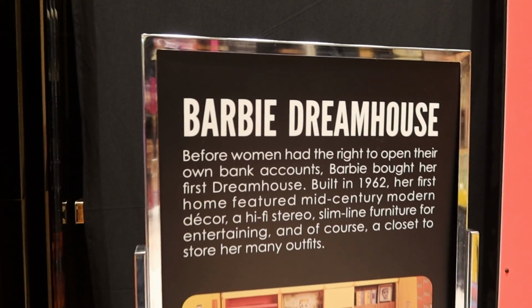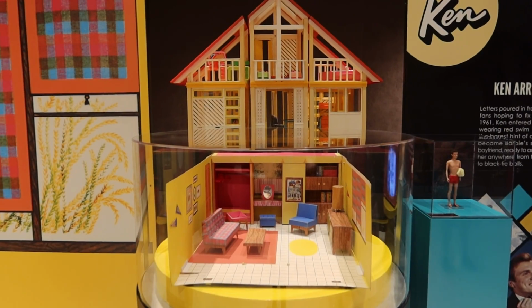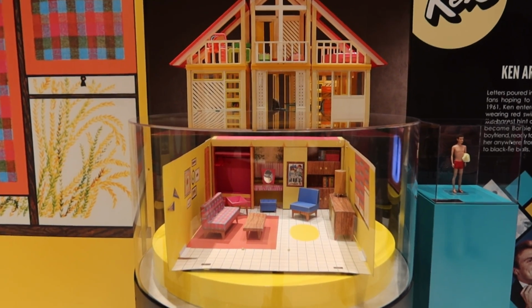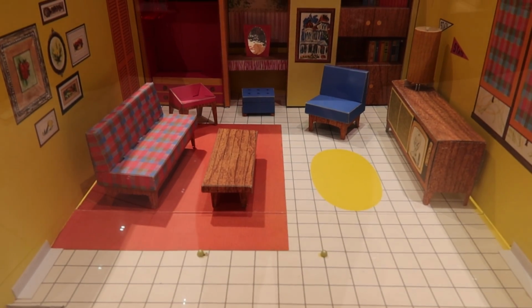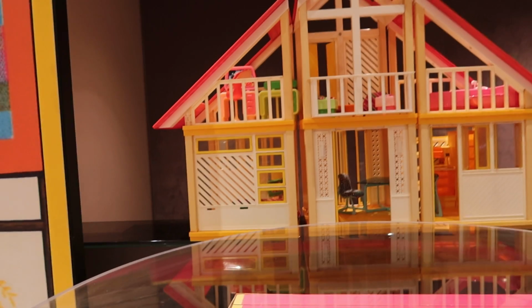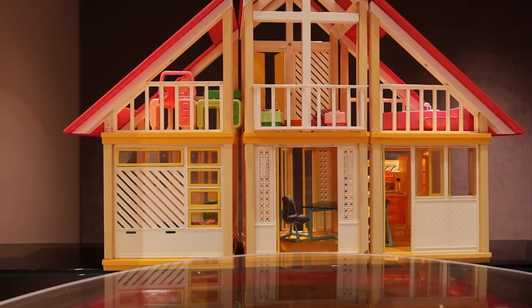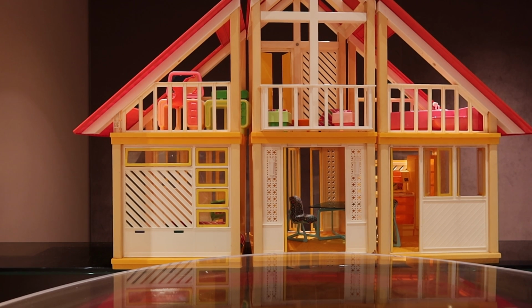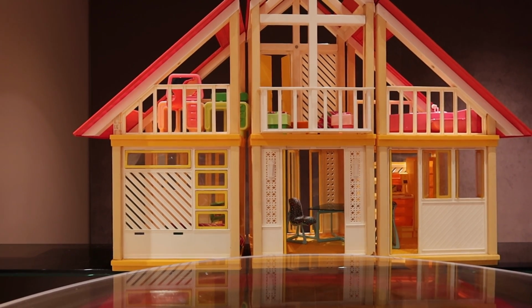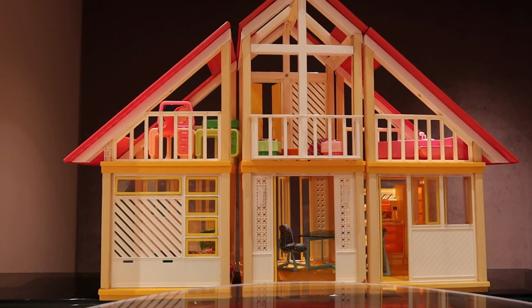Well, back in the day I think this was every girl's dream, to have the Barbie Dream House. And this is what we have right here. We've got level 1, this is the living room. And behind that is the rest of the house there. We have a bathroom, bedroom, vanity area, kitchen. Yeah, that was every girl's dream back in the day, to have the Barbie Dream House.